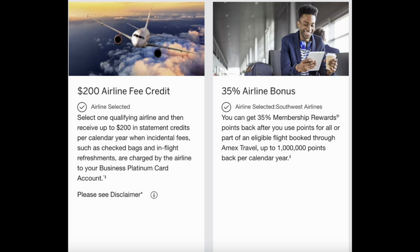I will show you not only how easy it is for you to find these tickets and how you can do it in a matter of minutes, but also how you can use the Airline Incidental Fee credit for even more expensive flights. So through this, you will get a $200 Southwest airline credit that you can use for flights every single year, which effectively means that you get $200 worth of flights for free every single year utilizing the Incidental Airline Fee credit.